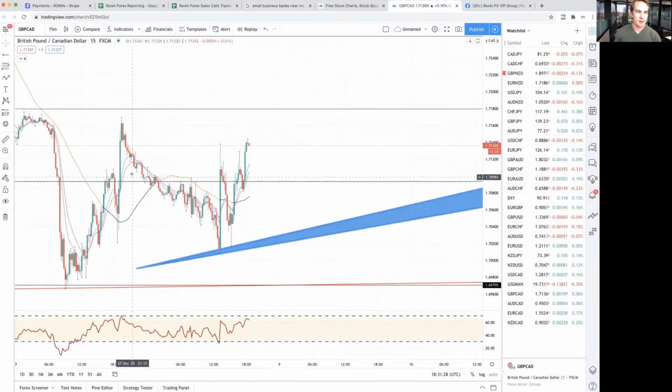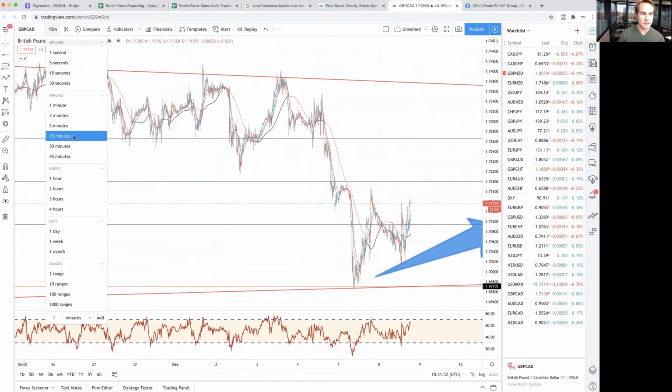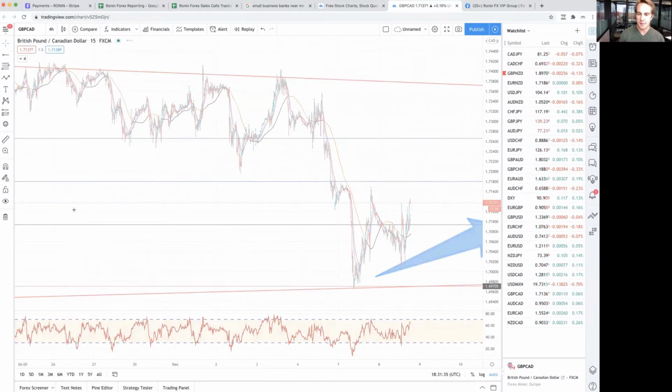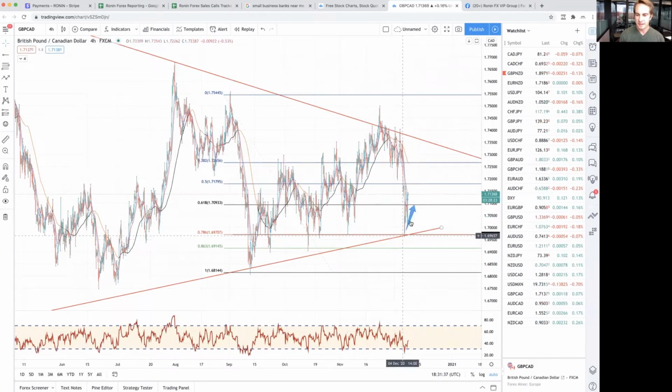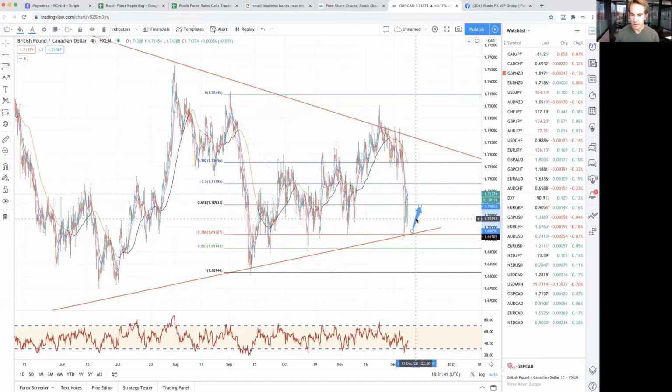So man, this was a great play today, and shout out to Alex in the group too, who's had me all over pound CAD. So I shared this. We traded it yesterday as a group in our elite group and also in VIP.